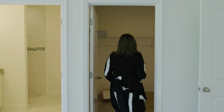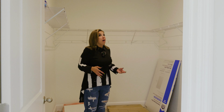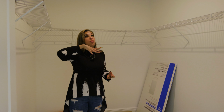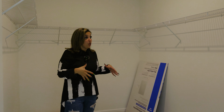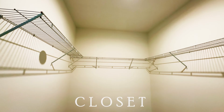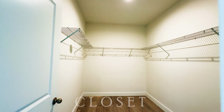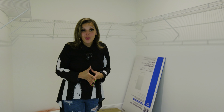You have a nice sized walk-in master closet. You have access to the attic through the closet here, and you have more than enough space. Like I always mention, you could go to IKEA, get some customizable inserts, make this closet whatever you would like. It's your home, you deserve it.